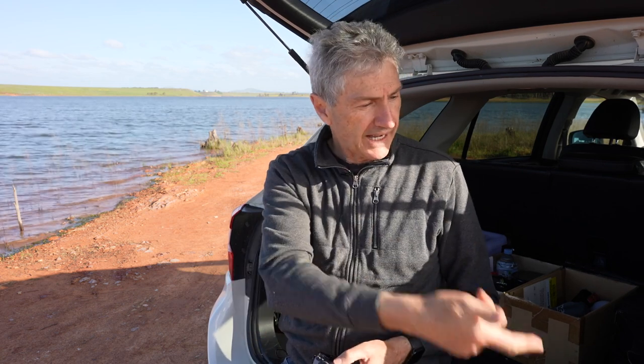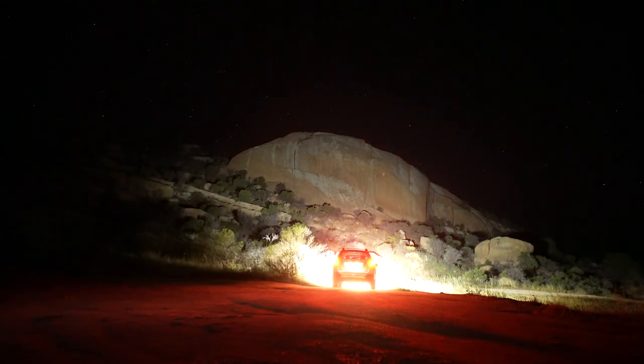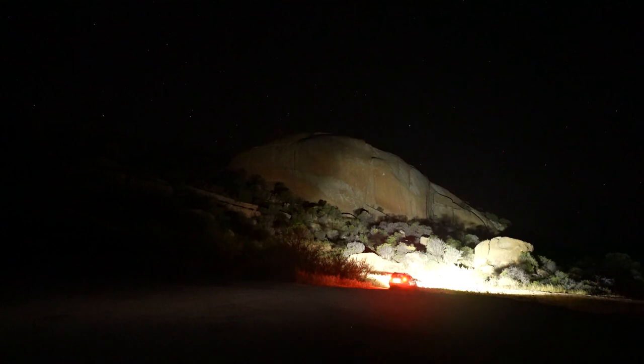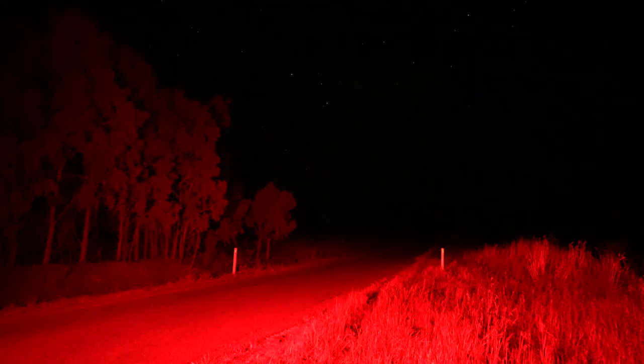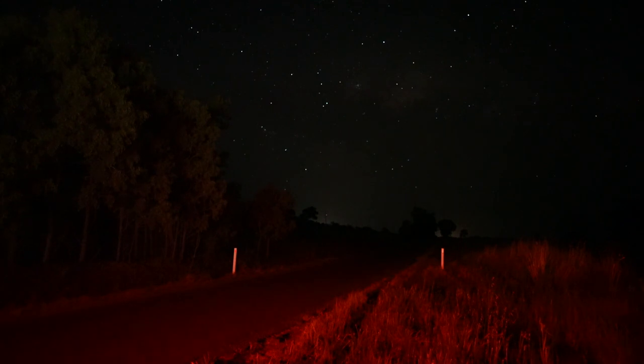The other thing is with red light, and I found this with car tail lights and certainly red headlamps, it really destroys a photograph. The red is very invasive light as opposed to a white light. Now, I get what you're going to say. Some of you will say, talking about wrecking your night vision. I don't need night vision to be able to see what I'm shooting at nighttime out here.